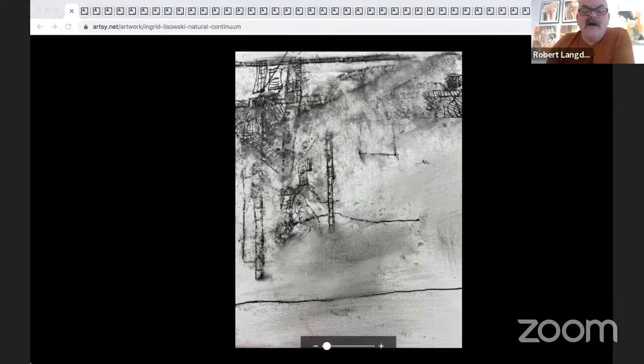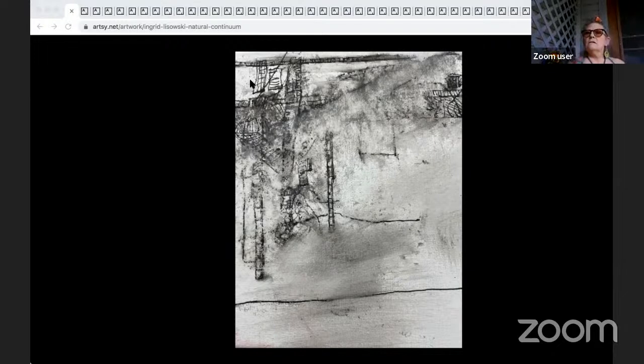Ingrid lives over in High Falls. This is called Natural Continuum. It's acrylic and ink on canvas. In her painting, she explores strata of visual memories and impressions. She uses a process that alternates between overpainting, layering, adding, and removing, leaving chatter marks of past and present.